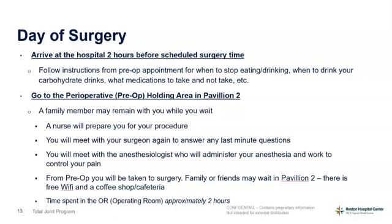When you arrive at the hospital, you will go to the perioperative or pre-op holding area in Pavilion 2. A family member may remain with you while you are waiting for surgery. The nurse will prepare you for your procedure. You will see your doctor again for any last-minute questions, and you will meet the anesthesiologist who will administer your anesthesia and work to control your pain.